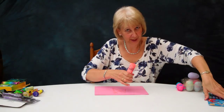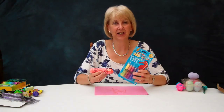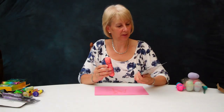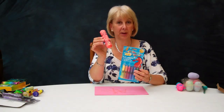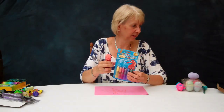Bath time's also a good time for practicing mark making and writing, especially for the younger children. There are a variety of these kinds of bath time crayons that are around. These ones I picked up again for a few pounds, or some bigger soap crayons such as this. This one I picked up in a chemist's shop, for example, on my local high street.